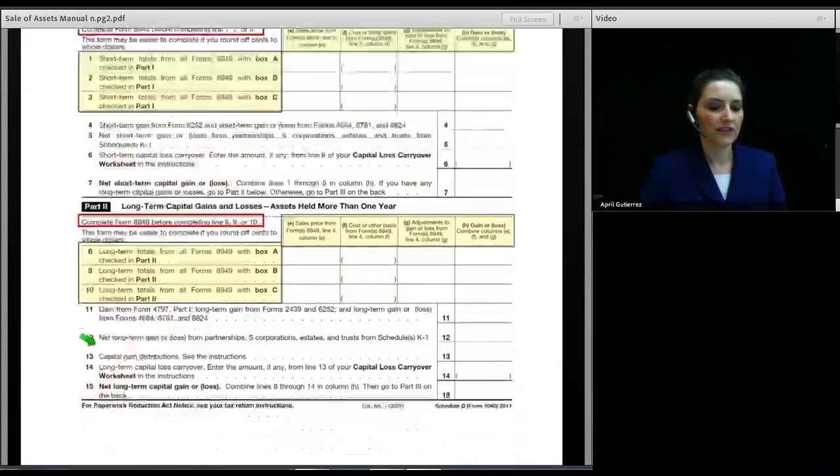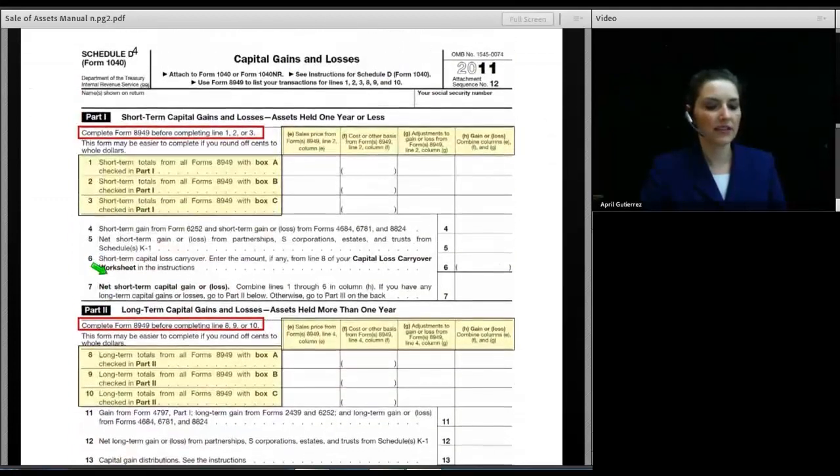And here is the revised Schedule D for the year. You can see it's got Part 1 and Part 2, as it always has had. Part 1 being for short-term sales, Part 2 being for long-term. And the instructions tell you before you make an entry in Part 1 to complete Form 8949, and before you make an entry in Part 2 to complete 8949. But that's only if you're making an entry on line 1, 2, or 3, or 8, 9, or 10.